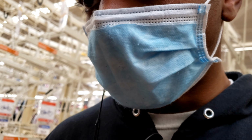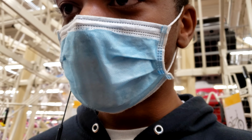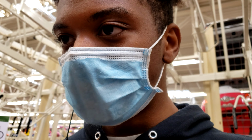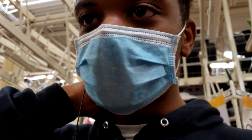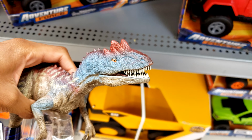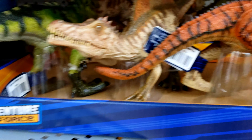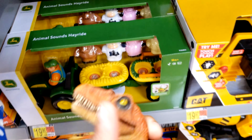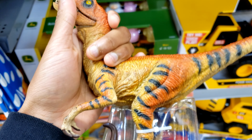Alright, so I was just on the phone with my girlfriend and I saw this cool thing at this Walmart. I went inside this Walmart, I was getting some stuff and the fish from the pet store, and I stumbled upon something so cool. I'm in the toy aisle. I mean, look at this. It's an Allosaurus, yo. They have Spinos, Carnos, Rexes. Look at this raptor. Look how cool this is. Look at how cool the mouth opens. Yo, you know how long it's been since I've been excited over a toy?